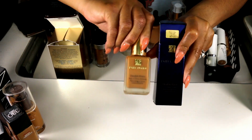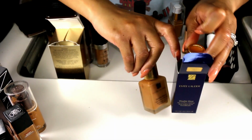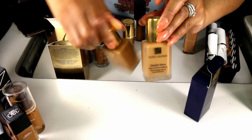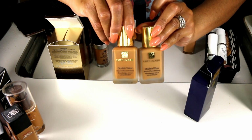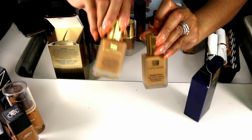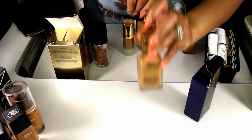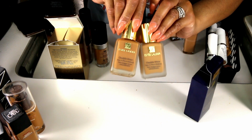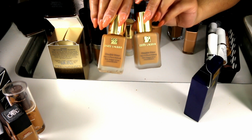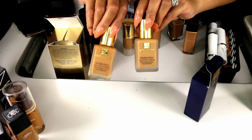Cult fave again. This is the Estee Lauder Double Wear Foundation. I have two shades. I have one in the shade 5W1 Bronze and then 5W2 Rich Caramel. If I mix these together, I get my perfect shade. This one is great for the summer, and I can wear this one a little in the winter. These are extremely matte, and they wear forever. Your makeup ain't going nowhere when you wear these, but these are super matte.